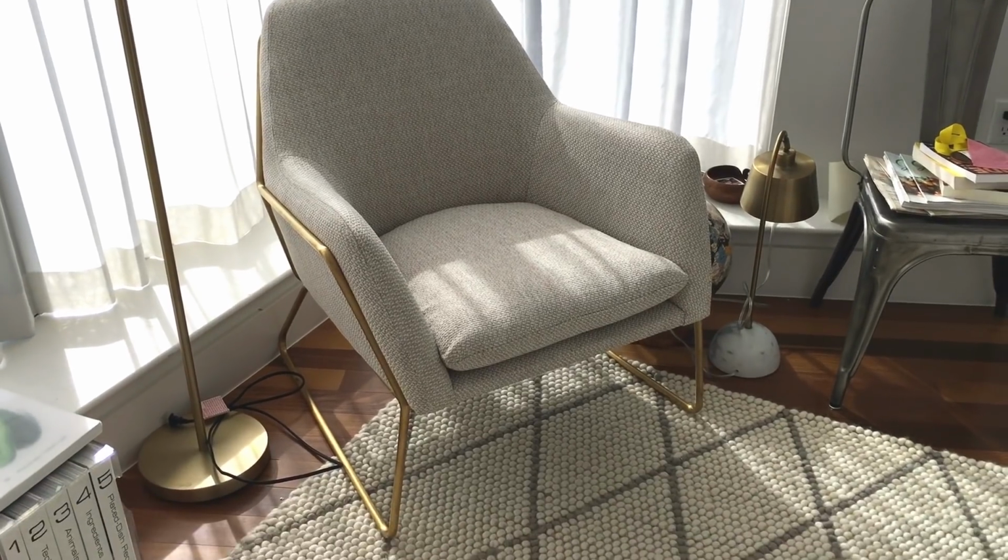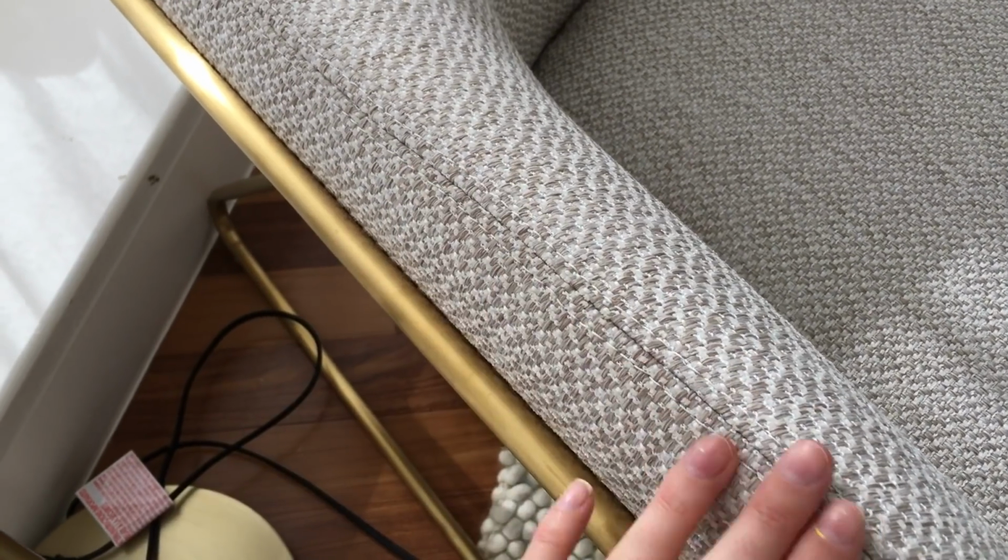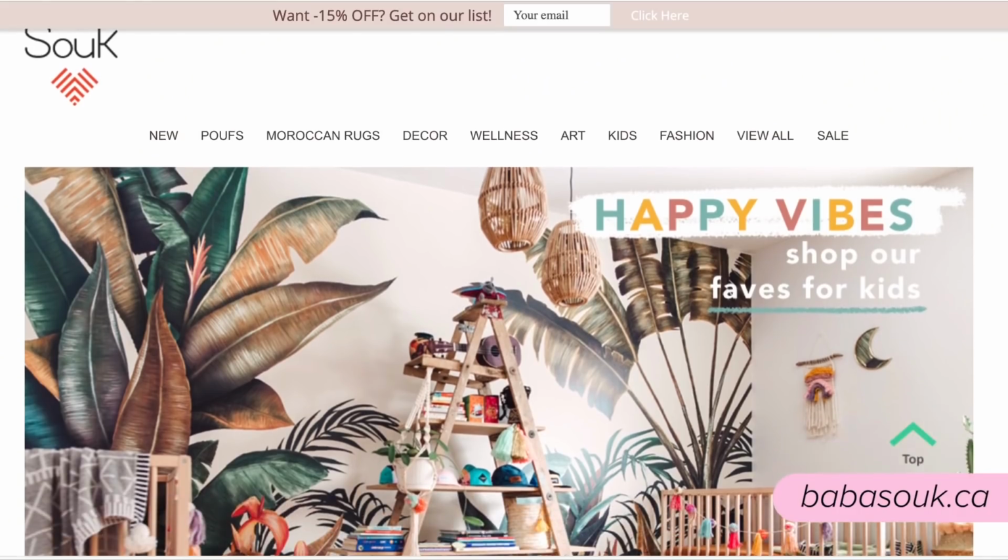Her chair arrived. The material is so nice. The brass frame is just gorgeous. It looks so much more expensive than it actually was. What I did do to make the corner a little bit more cozy is that I found a poof. I have been such a big fan of the Instagram account Baba Souk for so long that I kind of forgot that it was a store.